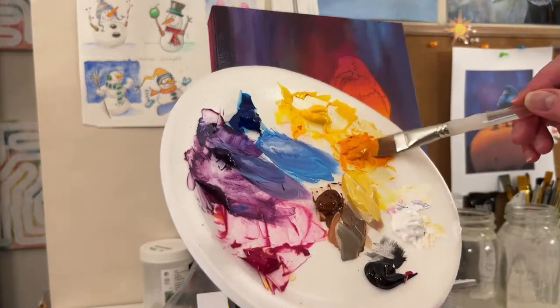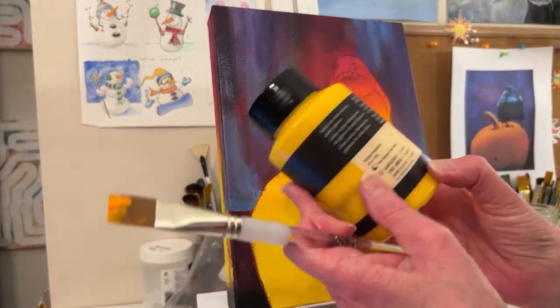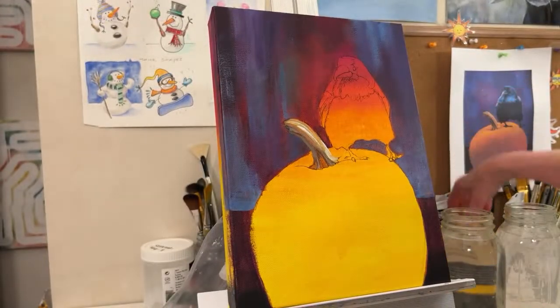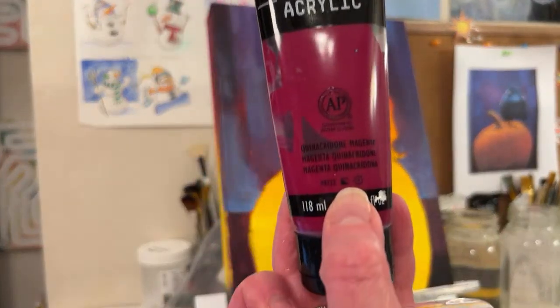Let's just see what this orange does. So the yellow, I always think of things after I load my brush, is semi-transparent. I totally forget I can lean over and see if I'm in the frame. And the quinacridone, we already did that semi-transparent. I need to go higher than I think when I'm aiming.